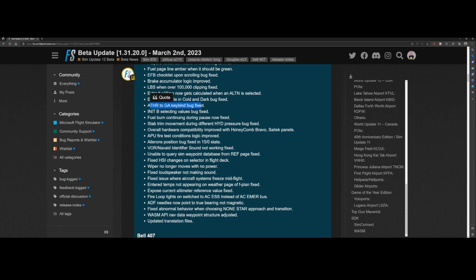From a hardware perspective, they made some improvements for the Honeycomb, Bravo, and the SciTech panels. That's cool. And they improved the logic for the fire test conditions, right? Those APU fire tests, which you need to perform as part of the startup process, which is part of the checklist. There's now a better logic for that.